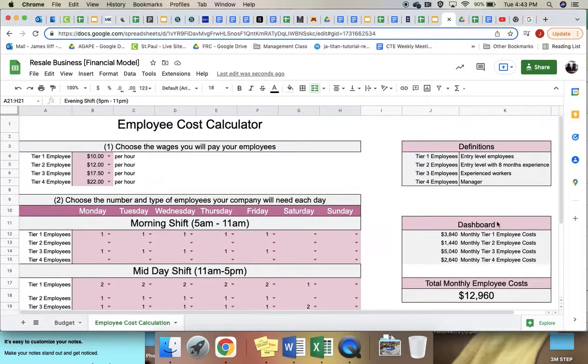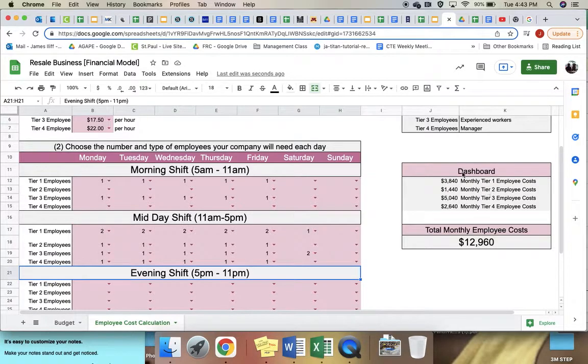Hey, look at what we've done so far. We have a dashboard over here. It tells you how much you're going to be spending on your tier 1 employees, your tier 2 employees per month. So every month, you're going to be spending almost $4,000 on your tier 1 employees, almost $1,500 on your tier 2, $5,000 on your tier 3, and then $2,000 on your managers. And then when you add up this, it's about $12,900, about $13,000 in total monthly employee costs.